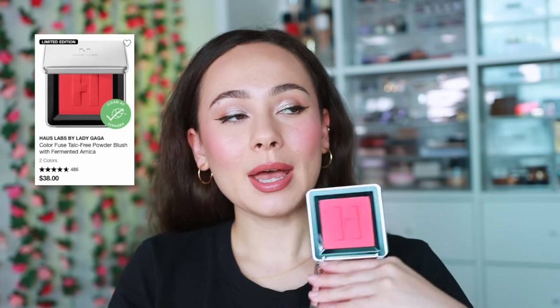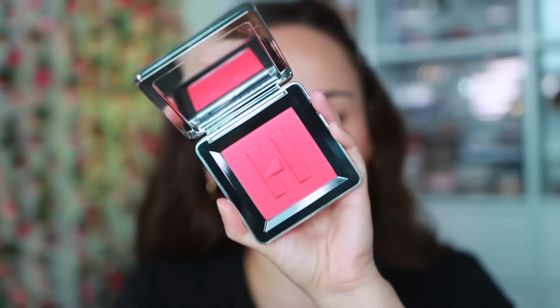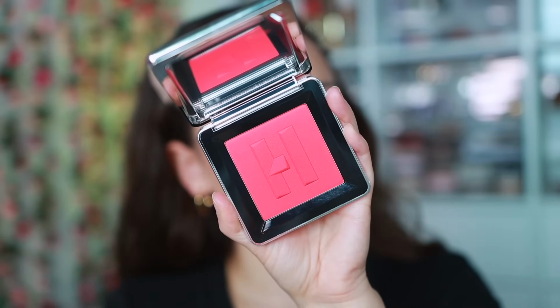I also picked up a new blush. Now this one is scary. This is Watermelon Bliss, but I picked it up to give me that really cold, it just snowed and I shoveled outside kind of look, and this is perfect. Now obviously I need to just barely graze the surface with my brush to get the correct level of pigmentation.